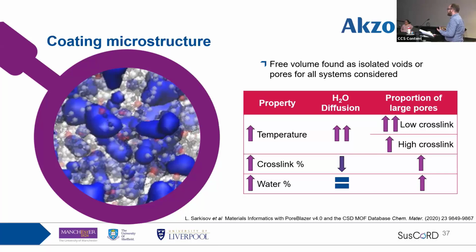So for all the systems I looked at, all the temperatures, cross-linking amounts, water percentages, they had this system of isolated pores. And what I was able to do is characterize these pores and look at the proportion of large pores. So when I say large pores, you'll all say they're tiny pores because they're still on the nanometer scale. So large pores, I mean they're large enough to fit a single or two water molecules in. None of these great big micron-sized pores. But you can see that the trend in large pore sizes is very different from the trend in water diffusion. So that's probably not the main cause of the water diffusion trends.